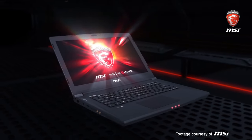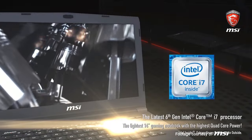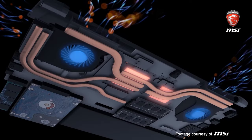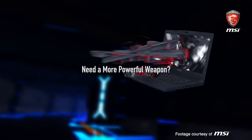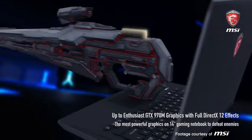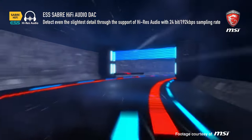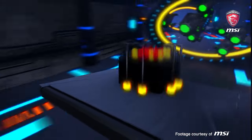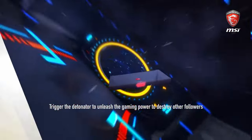The last, but definitely not the least of our roundup is mysteriously powerful. The MSI GS46QE Phantom comes with a 6th generation Intel Core i7 processor and an NVIDIA GeForce GTX 970M. And it can handle up to 32 gigs of RAM. The Phantom is the most portable laptop of this feature with its 14-inch FHD display. It also has an exclusive ESS Saber Hi-Fi DAC and a Steel Series keyboard. The diamond-cut design and brushed aluminum chassis are mysteriously attractive as well.